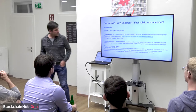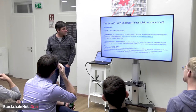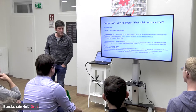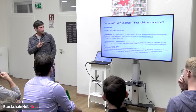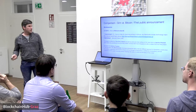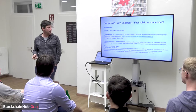The paper was written by a Tom Elvis Jedusor. The paper was the only appearance of this name, and the initial planning and coding was done by Ignotus Beverell. Both developers also disappeared from the project sooner or later. Both names are from the Harry Potter universe, and many new words used in Grin are also from the Harry Potter universe. They were again pseudonymous developers who really took care not to be tied to the project, so that nobody can attack the project by attacking the person behind it. That's also quite interesting.